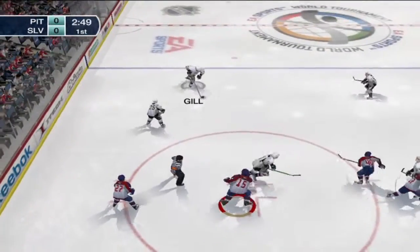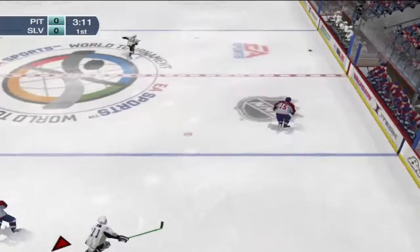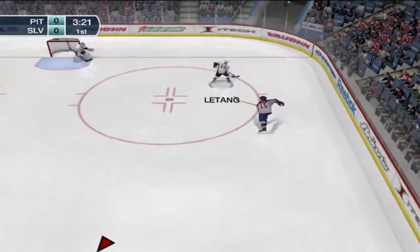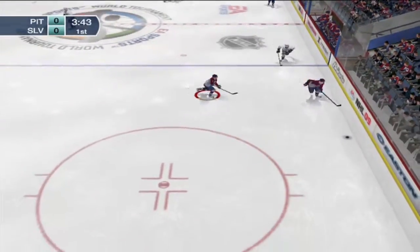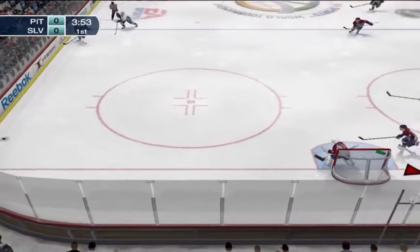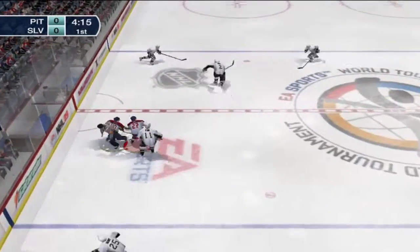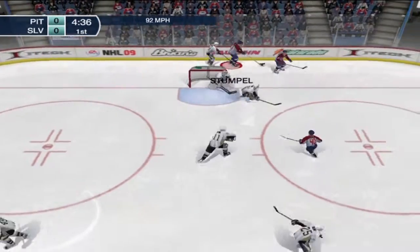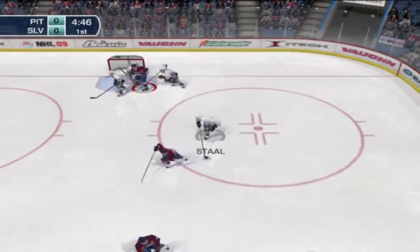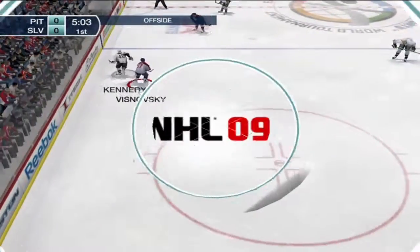The faceoff goes to the Penguins. Skull. It's cleared down the ice by Vishnovsky. Here's Christopher Letang. He clears it safely out. Jumped on by Majewski. Out comes Ladislav Nagy. Here comes Nagy. Offside.